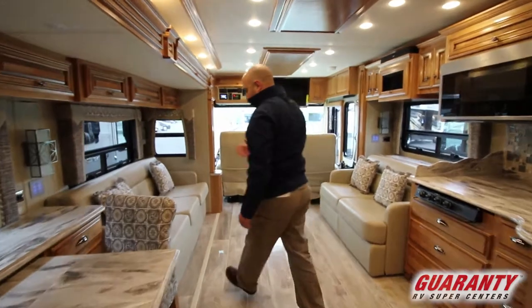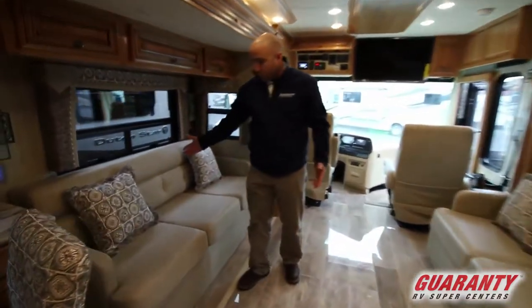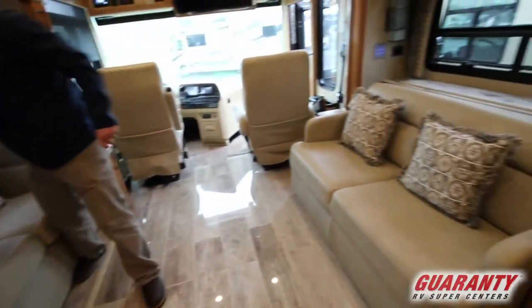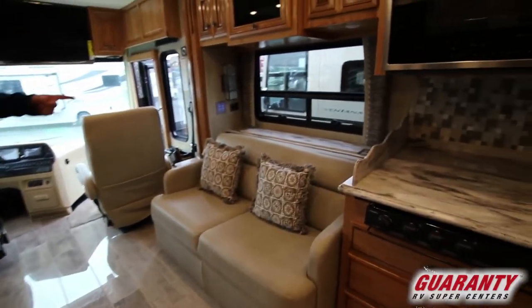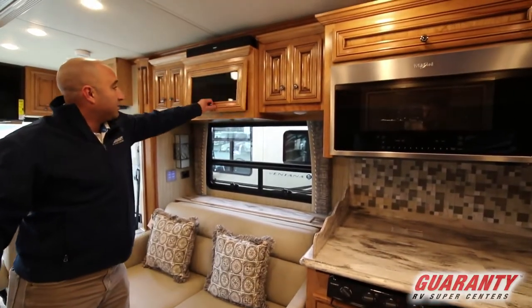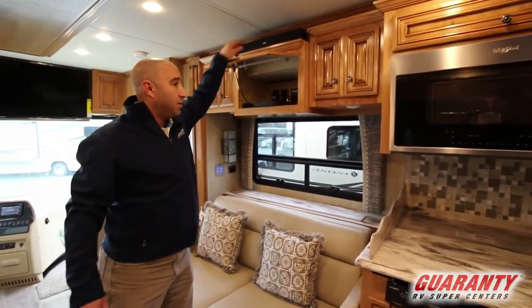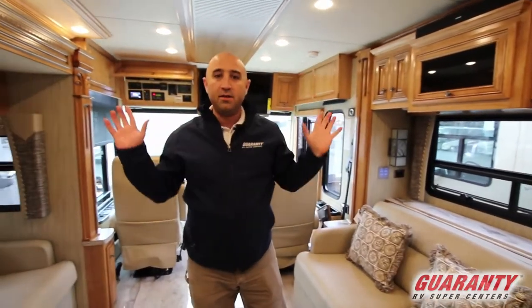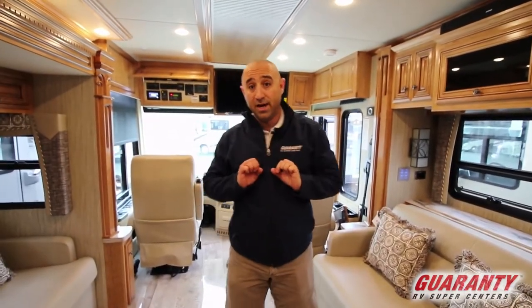As we move on to the rest of the living space, you do of course have a hide-a-bed sofa here, you have a jackknife here, and of course you do have your televator TV. From here, you've got a Bose soundbar for your surround sound, and your Blu-ray player up here. They've really simplified the electronics. No more speakers in the ceiling or anything like that. It really is a very clever design.